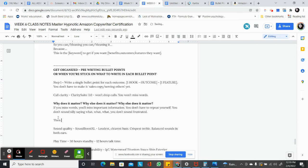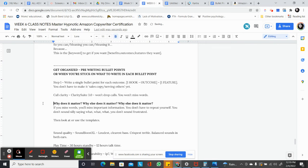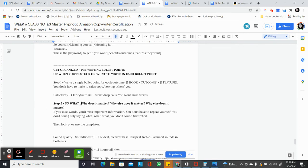And look at, let's see here. Use the templates. Okay, so step 1, step 2. So what? Why does it matter? Step 3, then look at or use the templates, okay? Because you want to know why it's going to matter to the client and why that feature matters, why that outcome matters, why that benefit matters. Okay, so step 3.